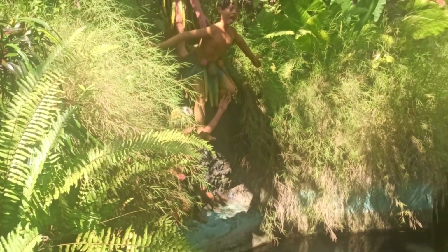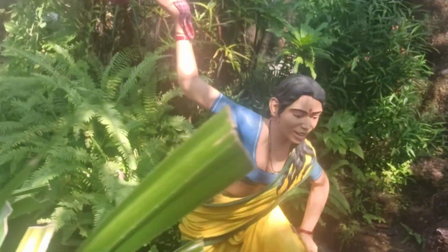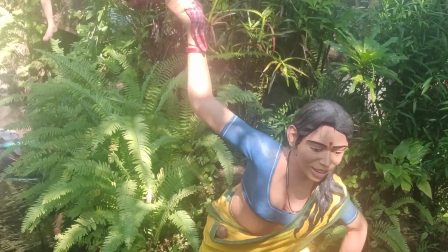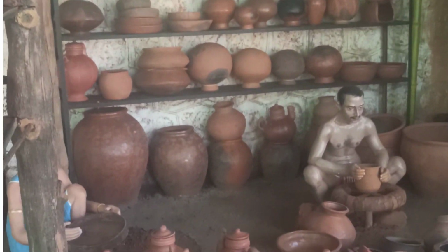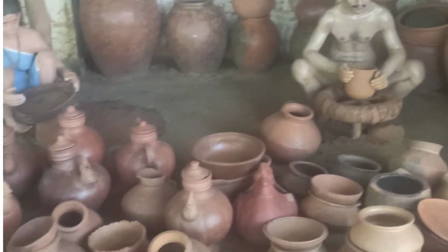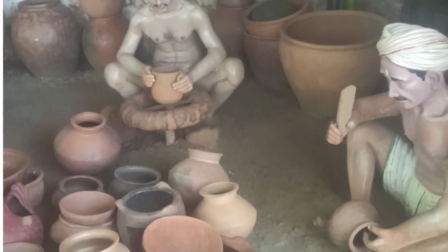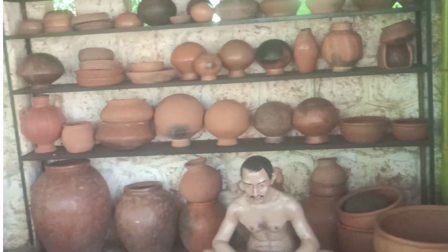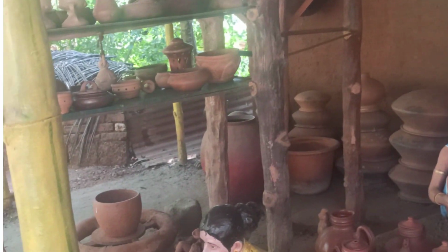Let us now go ahead to visit Nandu, the village potter. In fact, in those days, the potter was a very important person. Here you can see the various stages involved in preparing the clay item, ranging from sieving the sand to polishing the final piece and baking it. Note the change in clothing at every stage of work, including the different attire worn by those marketing.